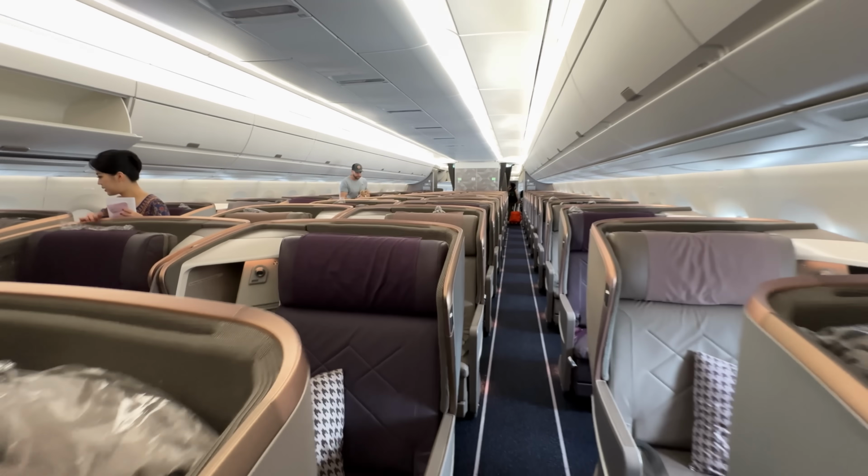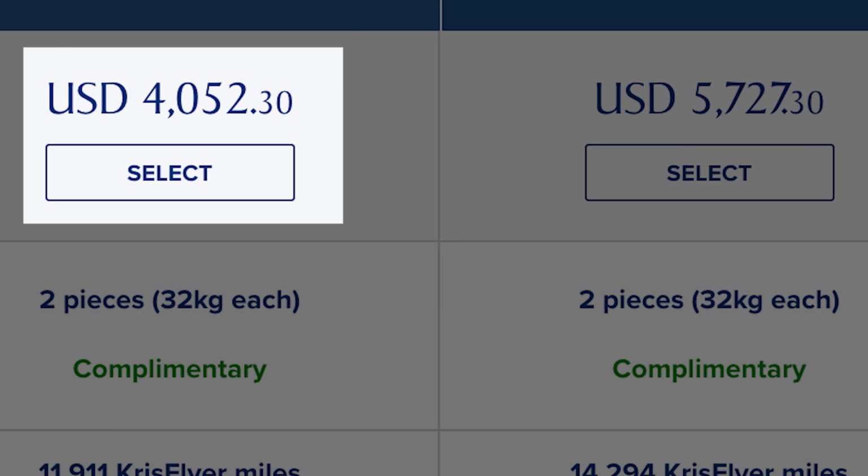How about something a little bit longer? How about getting out to Asia? How about on one of the world's longest flights, flying on one of the best airlines, Singapore Airlines? Well, if you want to fly from New York to Singapore, you could expect to pay about $4,052.10 cash in business class with Singapore Airlines.